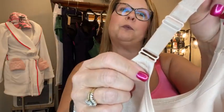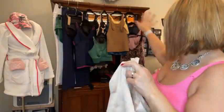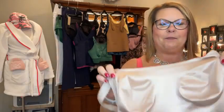So all of the full support camis do have adjustment, ladies. Now remember, these are molded cup. All of the camis I'm going to show you. So the whole gamut back here, I'm channeling my inner Monica. Monica, if you're on, let me know how I did back there with getting my setup ready.